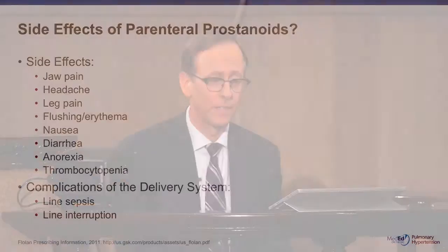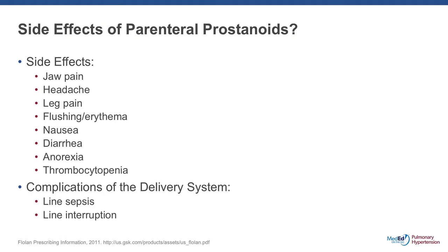Oh, it's significant. Prostacyclins, for all their benefits, have patients that have to contend with quite a list of side effects. They would include, for example, jaw pain, headache, leg pains, any number of gastrointestinal side effects from nausea, anorexia, vomiting, diarrhea. They can also have thrombocytopenia, low platelet counts. And then there's issues with the delivery system. They can get line sepsis from their indwelling catheters of parenteral therapy. They can get clots. That's not exhaustive, but it just shows the breadth of issues of treating with this group of therapies. So they're not uncomplicated therapies to use?